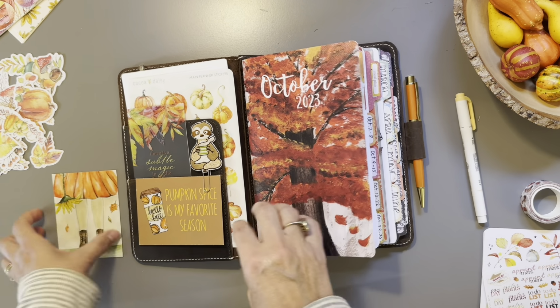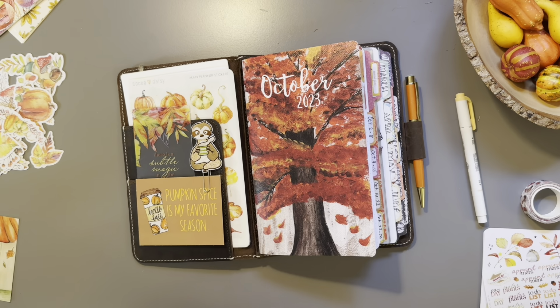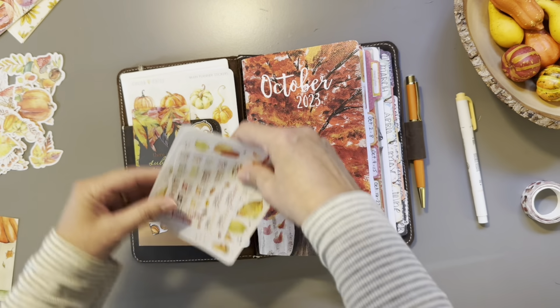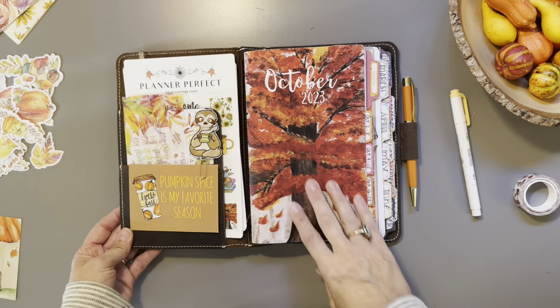Oh, that looks nice. Then I still have room for her. Actually, I might not put her in there. And then these little stickers, I'll stick these in here. Okay, so I'll have the stickers in there, and now I'm all ready.